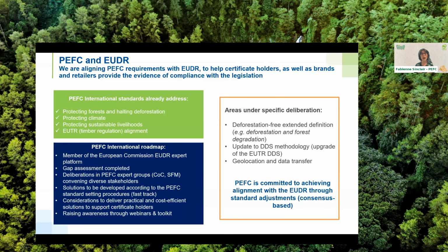Clearly, there are three core areas under specific deliberation. The first one is about deforestation-free extended definitions. So this required some of our definitions to be adapted. The second one is about DDS methodology. Those two should be fairly easy to adapt. And clearly the third one, geolocation and data transfer, is the complex one. And we will need a lot of collaboration to make it happen. But again, we are committed to achieving alignment with the EUDR through standard adjustment.